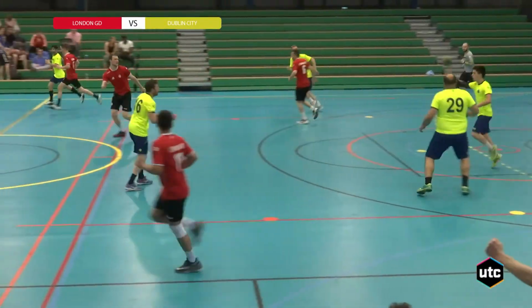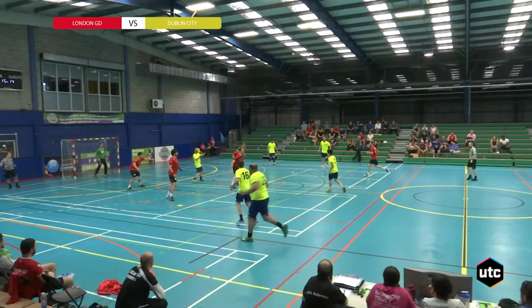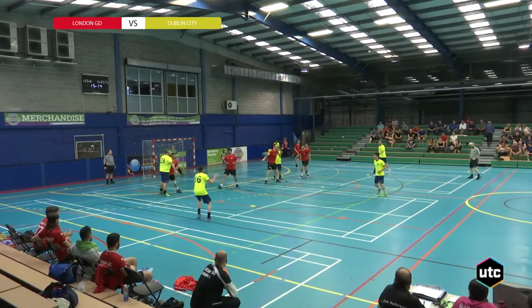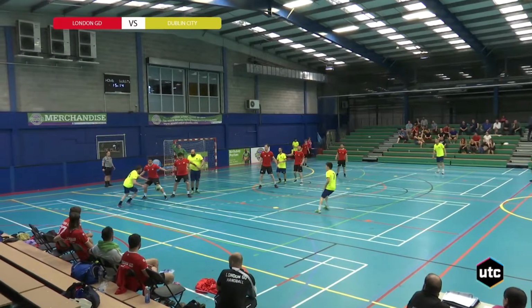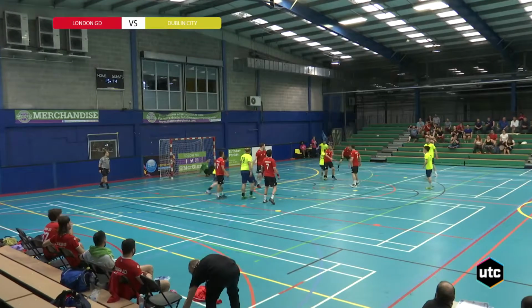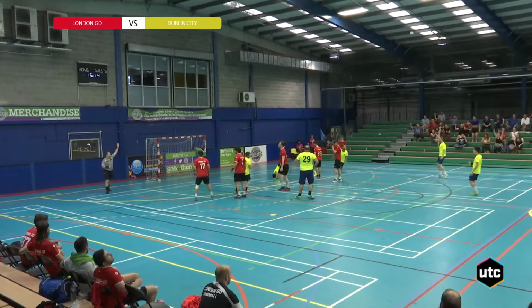Another chance for Dublin City if they can move this smartly. They've got space on the right, they've got an overlap there if they choose to move it. Oh, and there was space on the right wing there. Not backing their wing, keeping it down the centre. Shot comes in, off the post, rebound. Still in Dublin City's hands, ball to the wing this time. Shot comes in and it's all square.